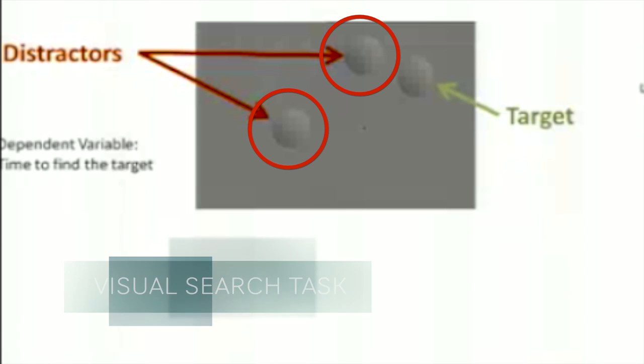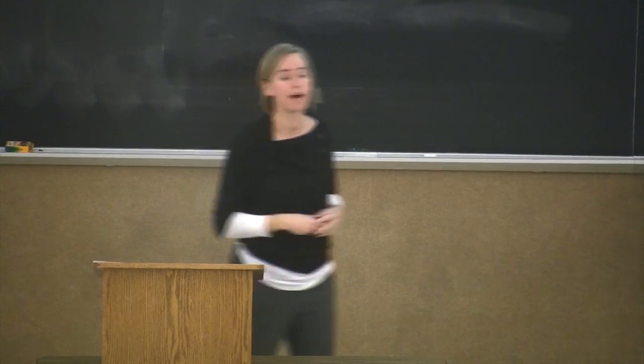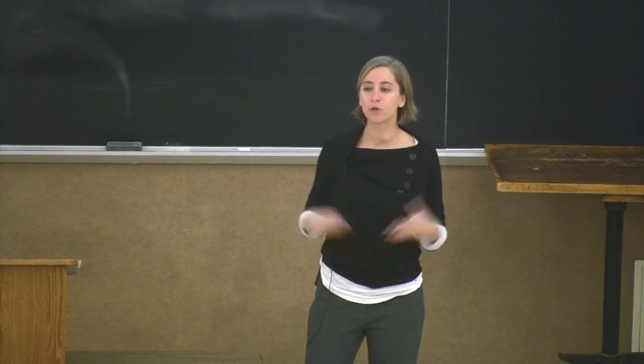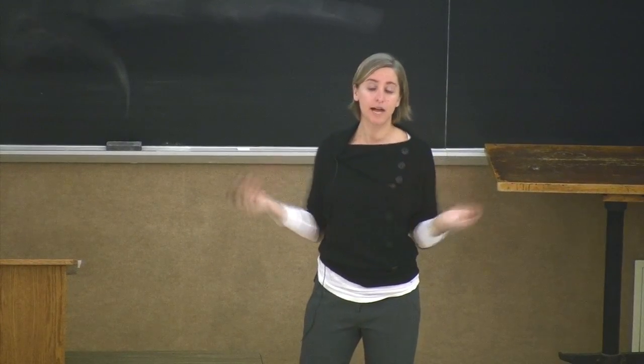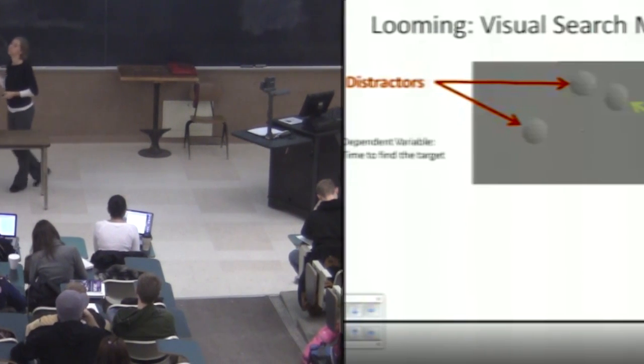It's one of the more powerful tools that perceptual psychologists use to study processes. What we measure is the time that it takes to find the target. And the typical finding is that as you add more distractors, the time to find the target takes longer. So that's a typical visual search paradigm.